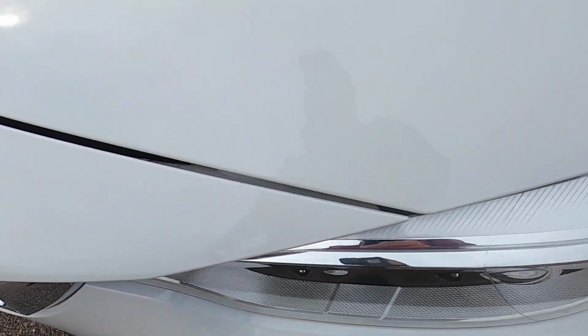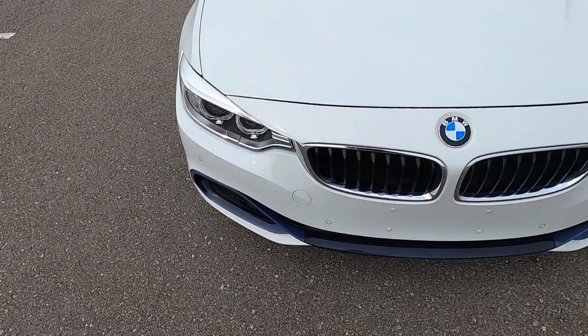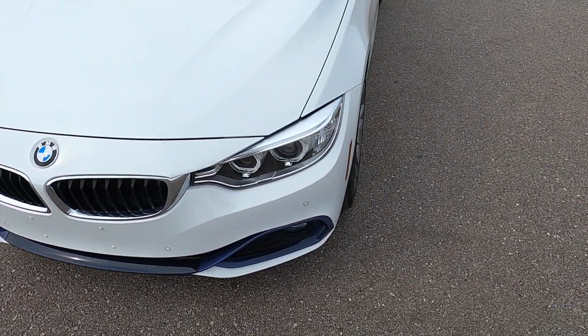I think there's 2. I think the second one is there. Just incredibly small, like you really got to work to find them. I mean, the front end is basically perfect. It looks phenomenal. Driver's side front fender, again, same way, looks great.